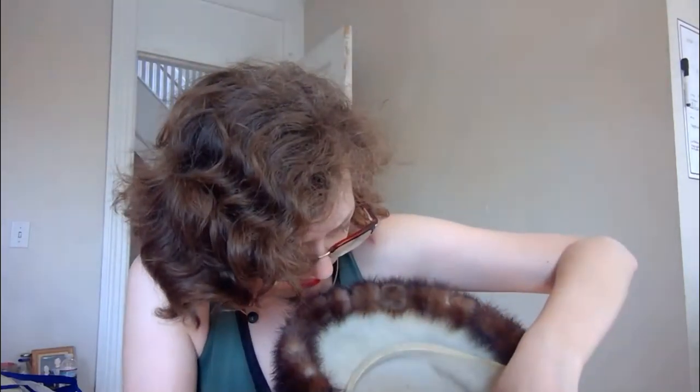This is Gladding's since 1766. So I just think that's a fun little thing, but it goes on the back of your head like this. And this is partly why I want to be able to put my hair back into a bun, because I don't know how else this would stay on my head.